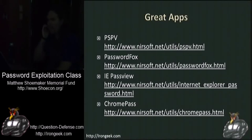All right, a few great apps for extracting passwords. If you're talking about one of the older versions of IE, there's Protected Storage PassView from Nirsoft. There's also PasswordFox for Firefox, of course. IE PassView if you want to be working on newer versions of IE that don't store them in the protected storage area, and also ChromePass. And I think he also has a version out there for Opera. So pretty much all your bases as far as web browsers are covered by Nir.